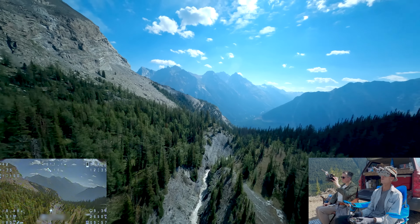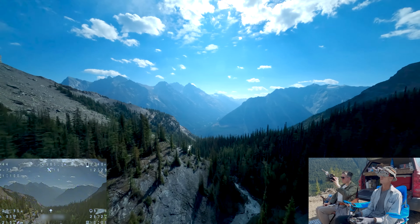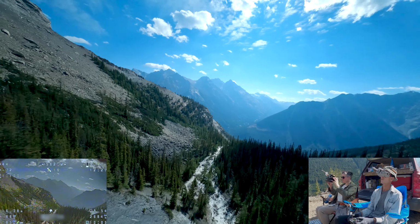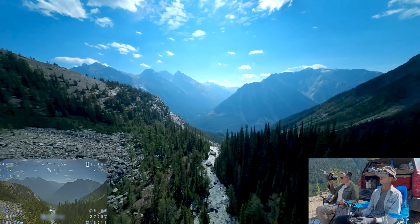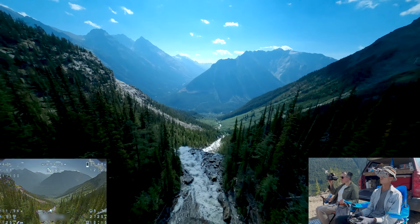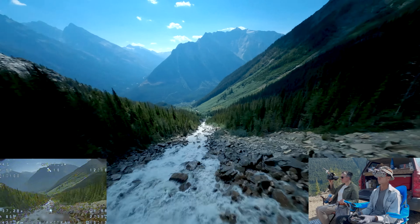Oh, does the river go through a tunnel there? No. Oh, I thought that was a tunnel. Here's that rock that we can see in the distance. Yep. All right, you're at 2700, 3.46. Your amplitude is pretty good. Nice.